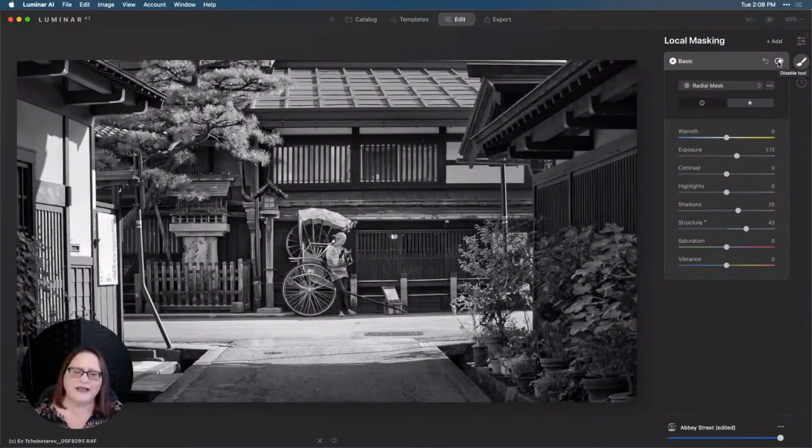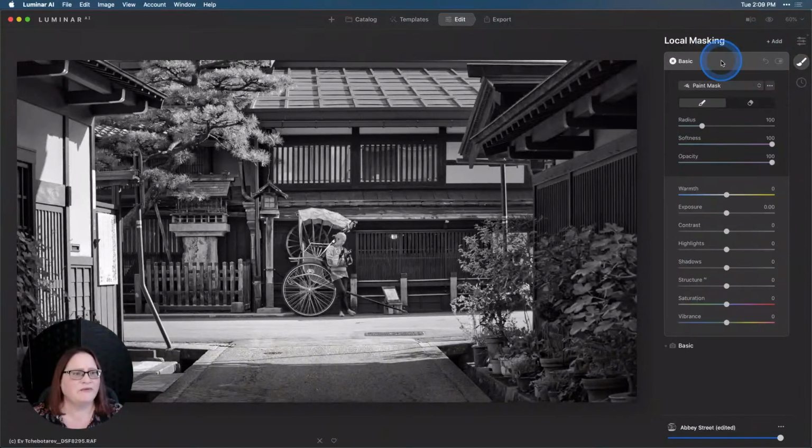Now let's work a little bit with the area around our subject outside of that and further accentuate that drawing into the subject effect. First thing I'm going to do is copy this mask. So I'm going to go to the ellipses and click on Copy. And then I'm going to go to Add. We're going to do another basic. Go ahead and let that load up there. There we go. And now I'm going to go to the ellipses and I'm going to hit Paste. And now I have a duplicate mask of what I just did.